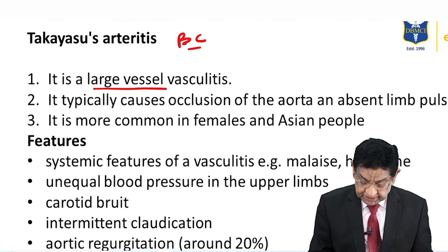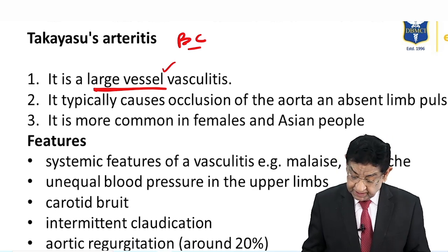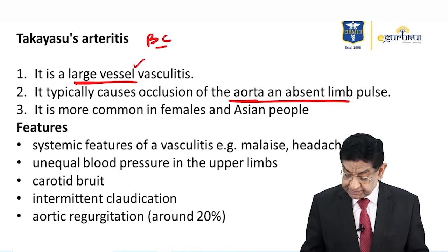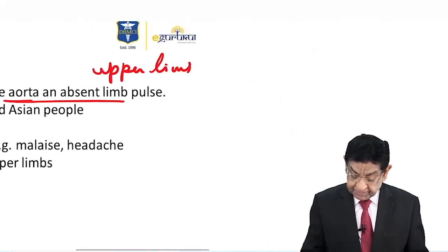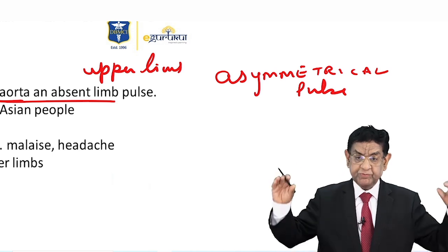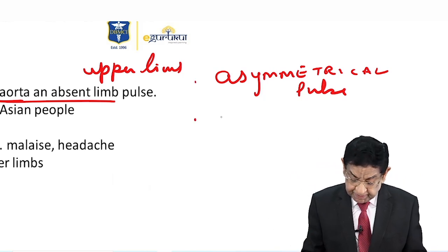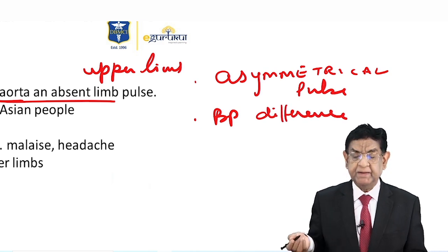It is a large vessel vasculitis, the point I mentioned in the previous slide also, with giant cell arteritis. And it causes occlusion of aorta and thereby absent limb pulse, especially in the upper limb. Rather it can be asymmetrical pulse on two arms. That means when you are palpating the two radial arteries together, the pulses are not coming together. There may be even BP difference in the two arms. BP difference in the two arms can be there. Okay.